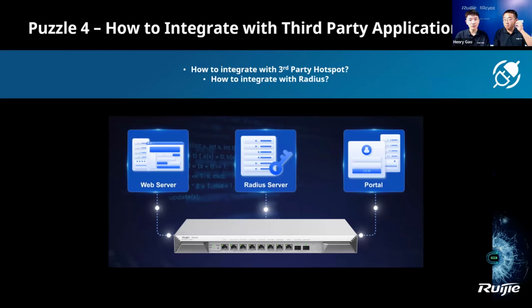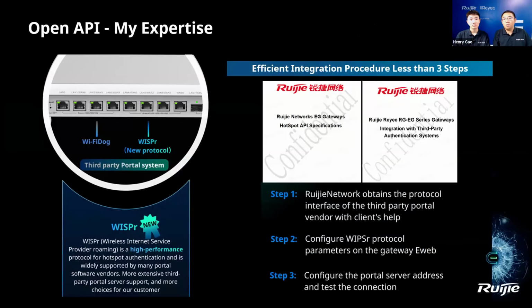So about the third party in the RADIUS authentication, I wonder if our third-party integration is very complex to do. No, not at all. We commonly see 3 types of integration: third-party portal system, RADIUS server, and web servers. In terms of protocols, we support both Wi-Fi Dog and WSPR, with the latter being widely used across many third-party platforms.